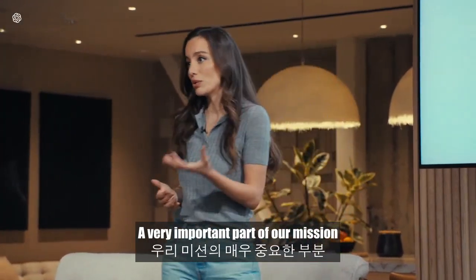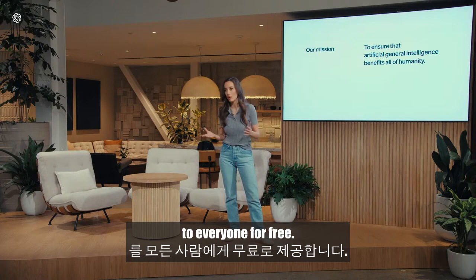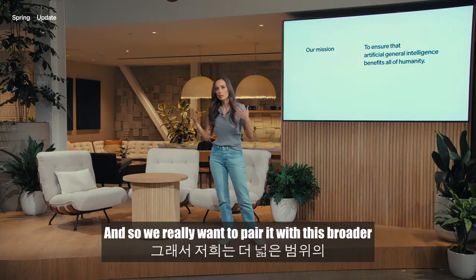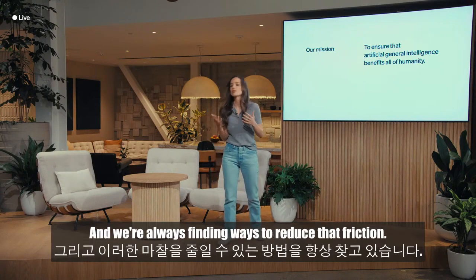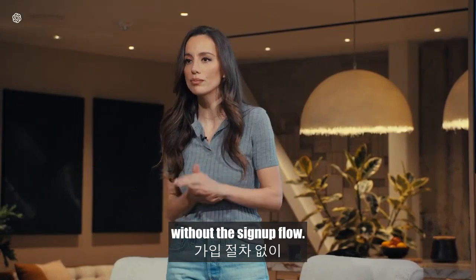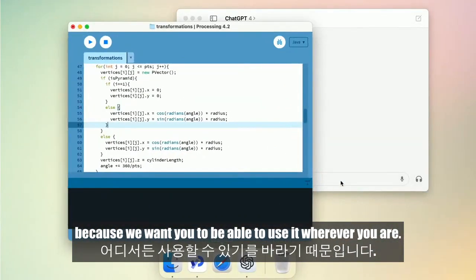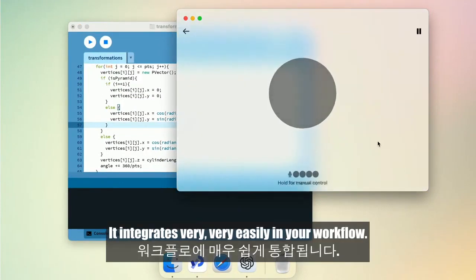A very important part of our mission is to be able to make our advanced AI tools available to everyone for free. We think it's very, very important that people have an intuitive feel for what the technology can do. And so we really want to pair it with this broader understanding. And we're always finding ways to reduce that friction. And recently we made ChatGPT available without the sign-up flow. And today we're also bringing the desktop app to ChatGPT because we want you to be able to use it wherever you are. As you can see, it's easy, it's simple, it integrates very, very easily in your workflow.